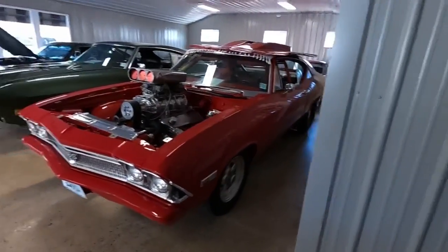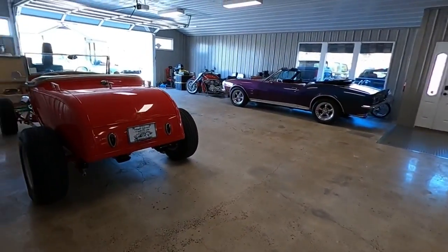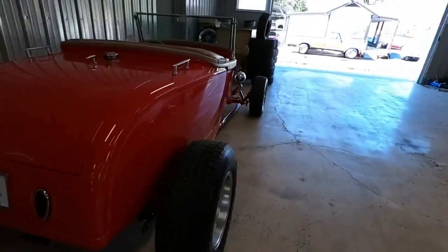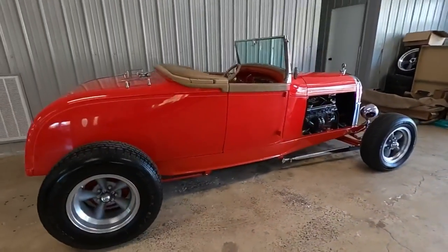We did pick up some new cars. That one right there was awesome to drive around. I felt like I was in a dune buggy. Absolutely love this one. We'll start with this one too.